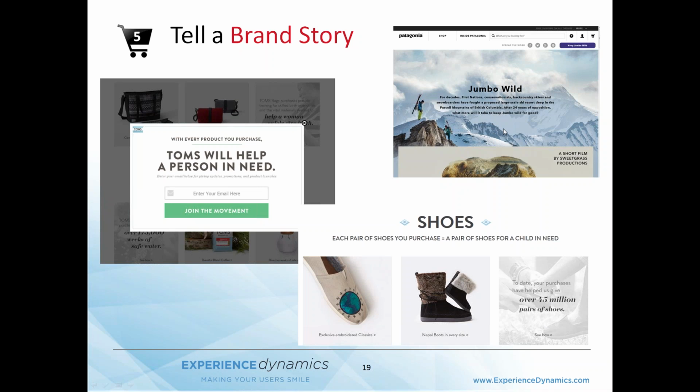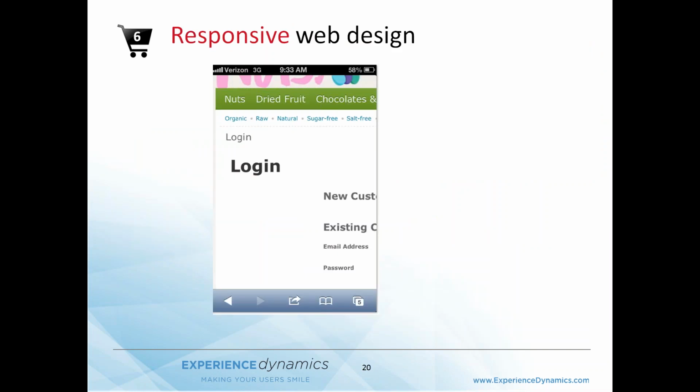And this is what we call that marriage of content with e-commerce that we see as a future trend. And then I'll show you some examples of how that actually directly impacts conversion optimization, and specifically shopping cart abandonment. So responsive web design, enough said. This is what a non-responsive site looks like. This is why users are abandoning, because this is too much for users.